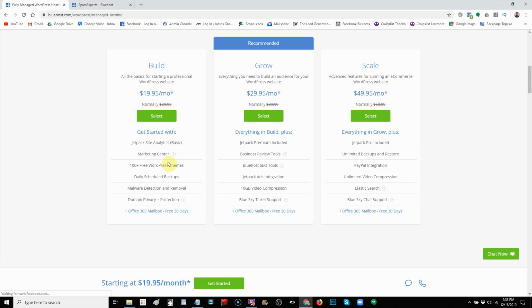In the build plan, you also get the Marketing Center, which just means you can monitor your marketing performance from your all-in-one marketing center on the back end of your site. Keep track of things like your traffic, social media, blog, etc. 100 plus free WordPress themes, daily scheduled backups, malware detection and removal, domain privacy protection, and then again with the Office 365.